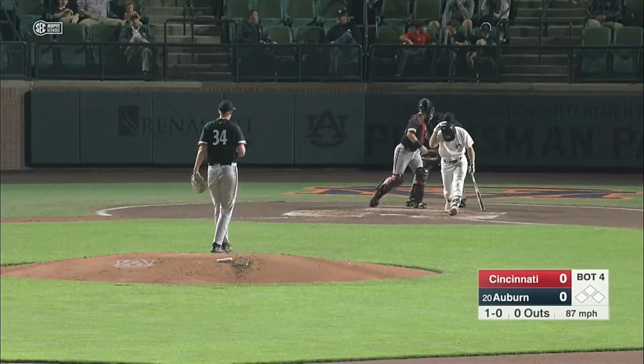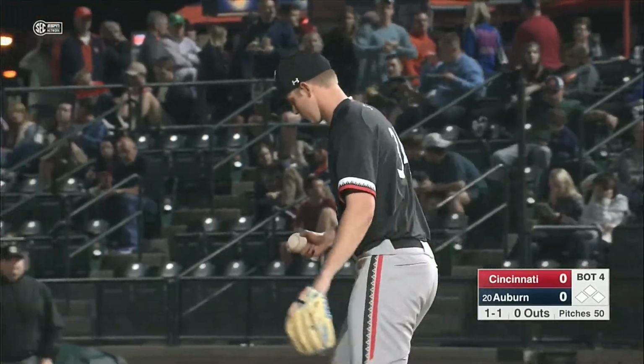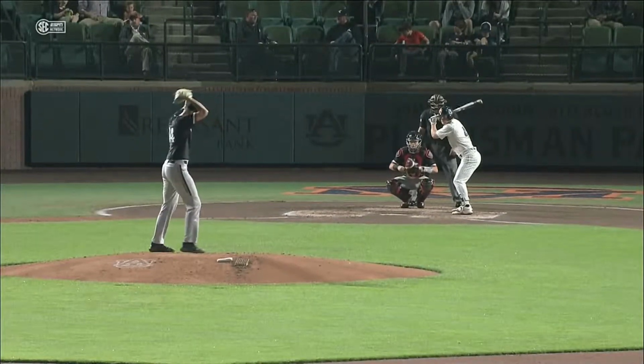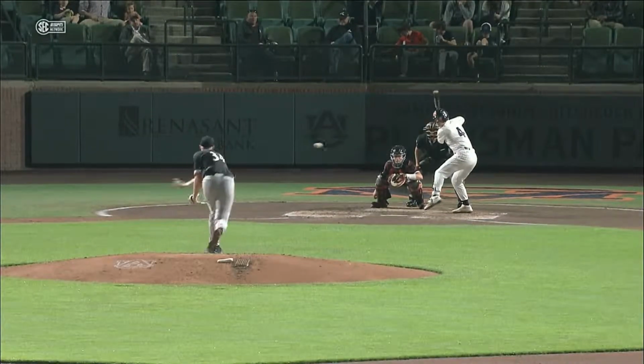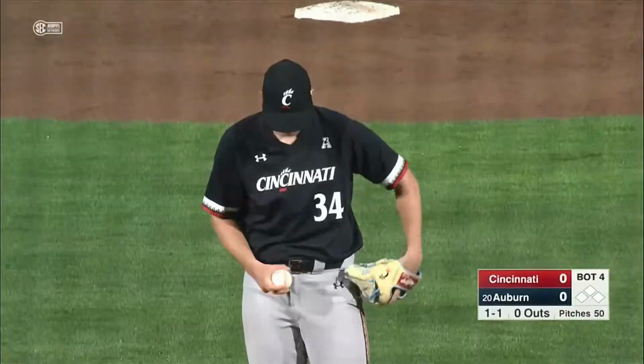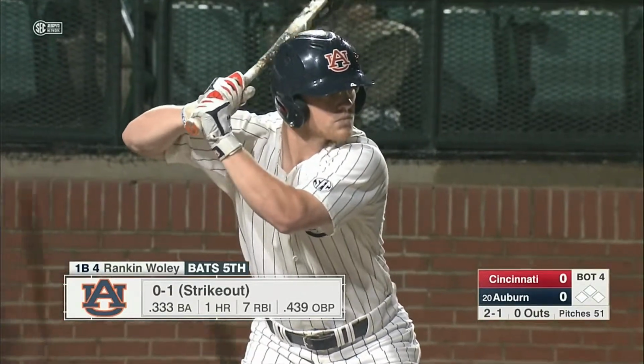There it is right there. Andy, it's not even close. The breaking ball is not even close to the overwhelming nature of that 2-seam fastball. Watch this thing explode now. We don't have a chance to see the breaking ball, but watch this thing go. I mean, good gracious. You know, with the breaking ball before that. A homer, 7 runs batted in for the Auburn junior first baseman.